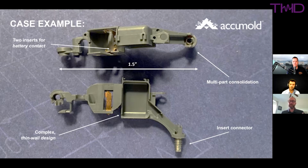In this case, these were multiple parts that were assembled, and the customer was looking to figure out how to do more in that open cavity. Again, it was back to putting another circuit board or more electronics in there for adding more functionality to their hearing aid.